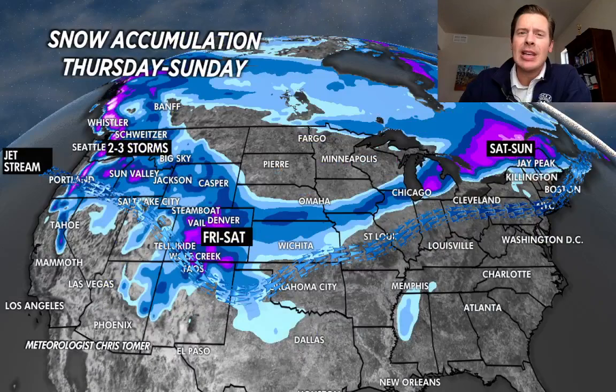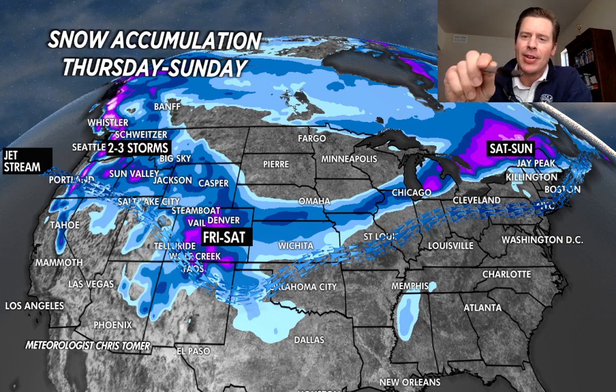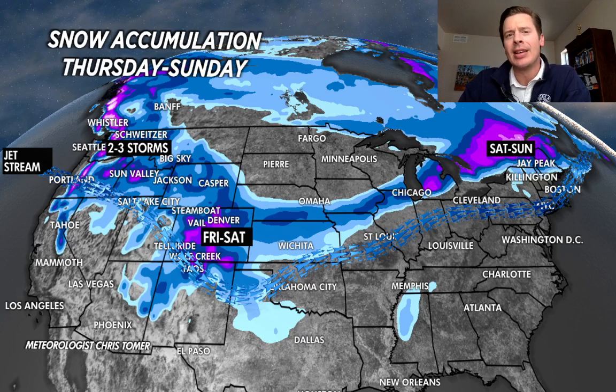All right, here's the big picture as far as snow, the pattern, snow accumulation. You see that in the banding features right there, where you have the brighter colors. That indicates heavier snow accumulation between Thursday and Sunday. And in general, the great thing about this forecast is that the West is now finally turning more active again after what was a long dry streak at a number of resorts.